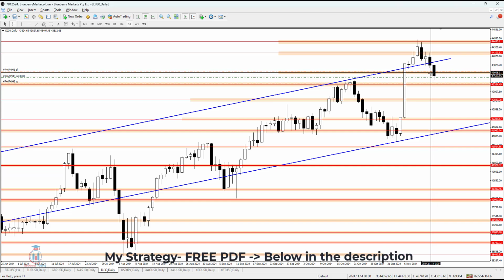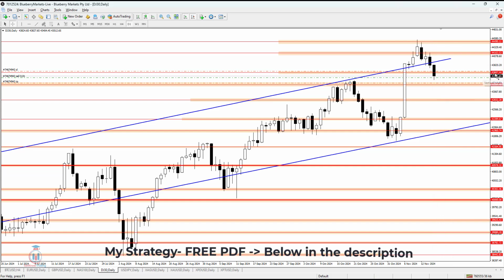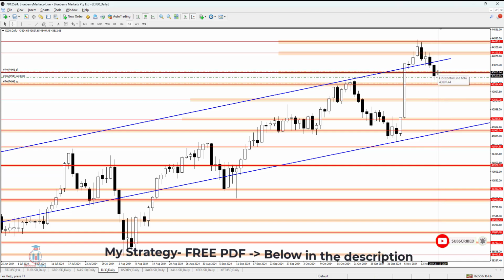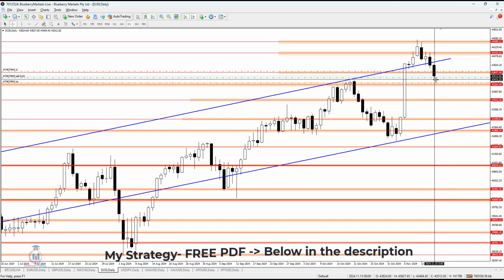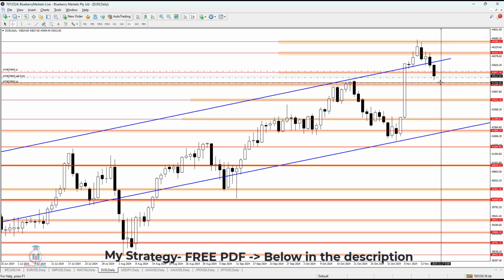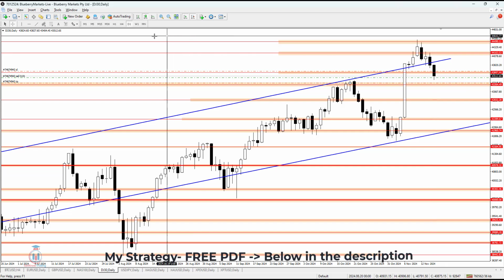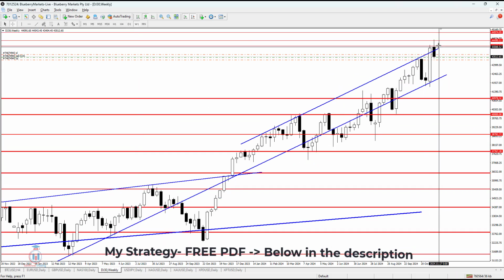So currently we have a bearish candle that has been closed below 43,607.44, which means a bearish breakout. And you can see here on the chart, currently I am bearish oriented with the target here at 43,264.49. The weekly time frame looks as a bearish candle.